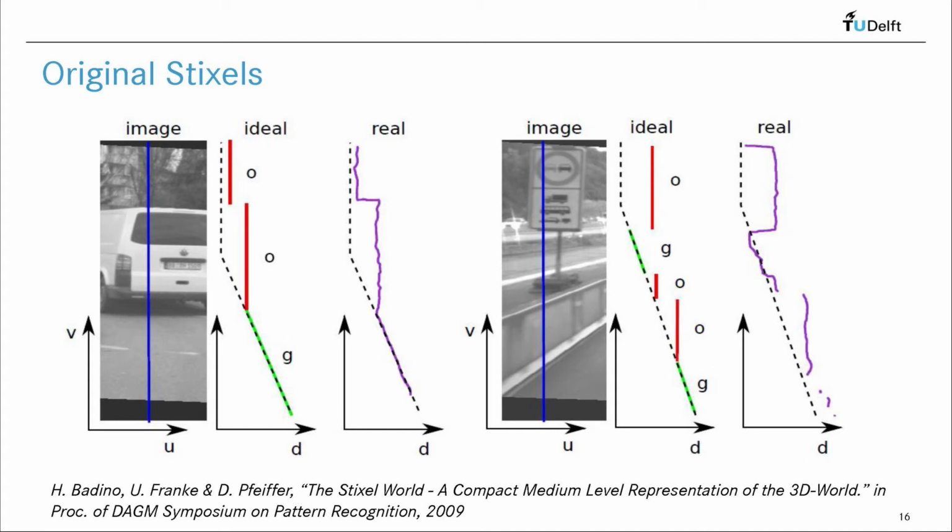On the left, we see an image of a van. If we consider the depth profile along the vertical blue line, we see in the adjacent plot how Stixels would represent it, by one Stixel on the ground plane, shown in green, and two Stixels to represent the van and the sky above it. Moving one plot further to the right, we see what the real disparity measurements from stereo vision would look like. On the right, we see a second example of an original image, Stixel representation of the depth profile and actual measured depth profile.